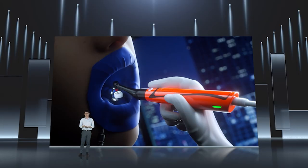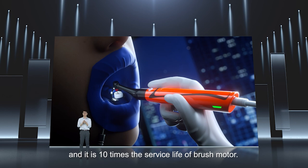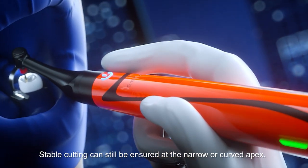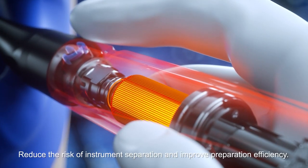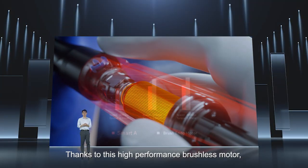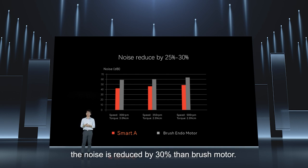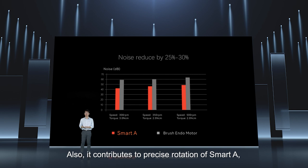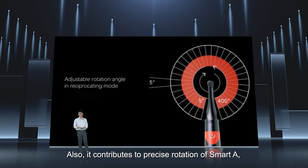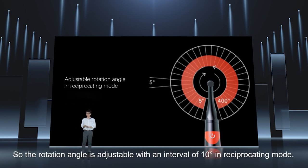Compact but powerful, Smart-A is equipped with a high-performance brushless motor, and it has 10 times the service life of a brush motor. Stable cutting can still be ensured at a narrow or curved apex, reducing the risk of instrument separation and improving preparation efficiency. Thanks to this high-performance brushless motor, Smart-A is quieter in operation. As you could see from this chart, the noise is reduced by 30% compared to a brush motor. Also, it contributes to precise rotation of Smart-A, accurately rotated at every degree. So the rotation angle is adjustable with an interval of 10 degrees in reciprocating mode.